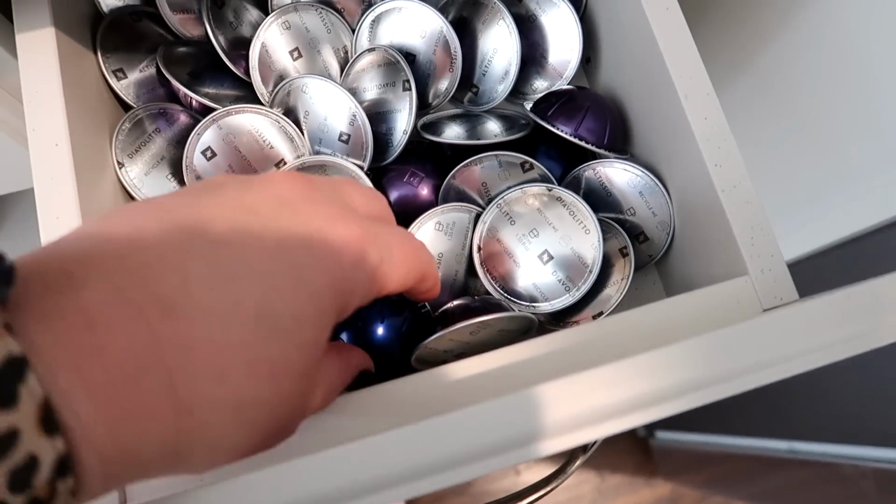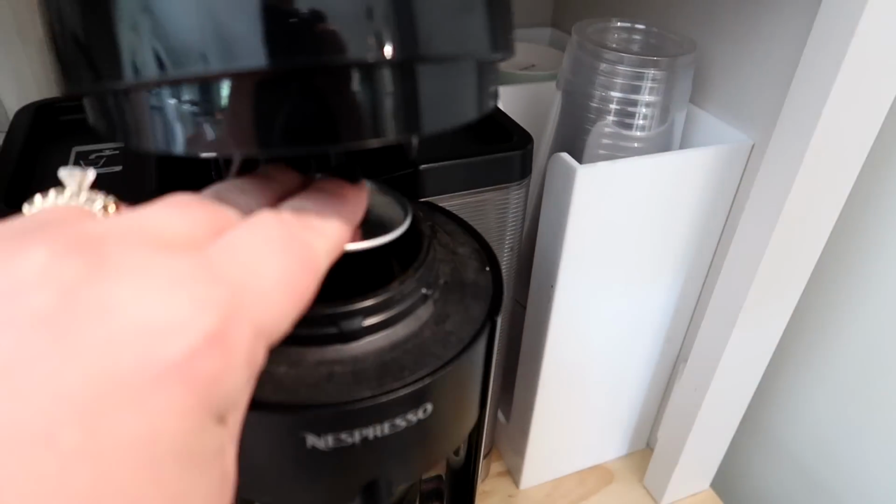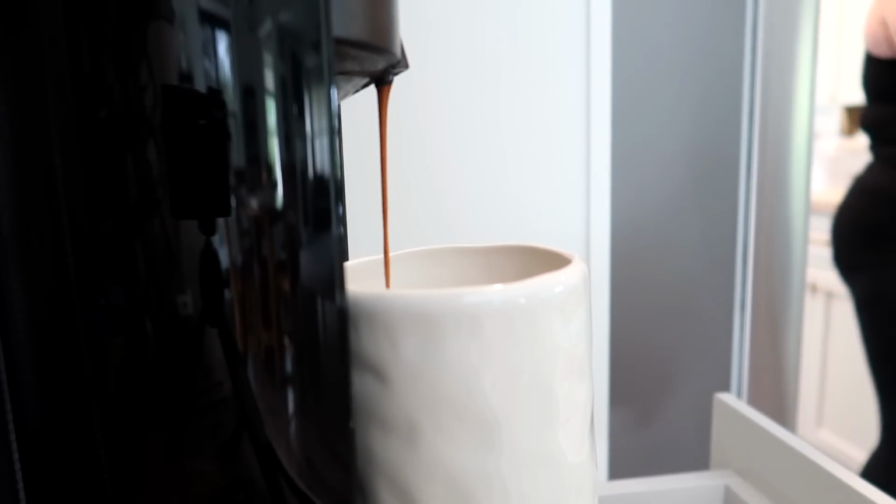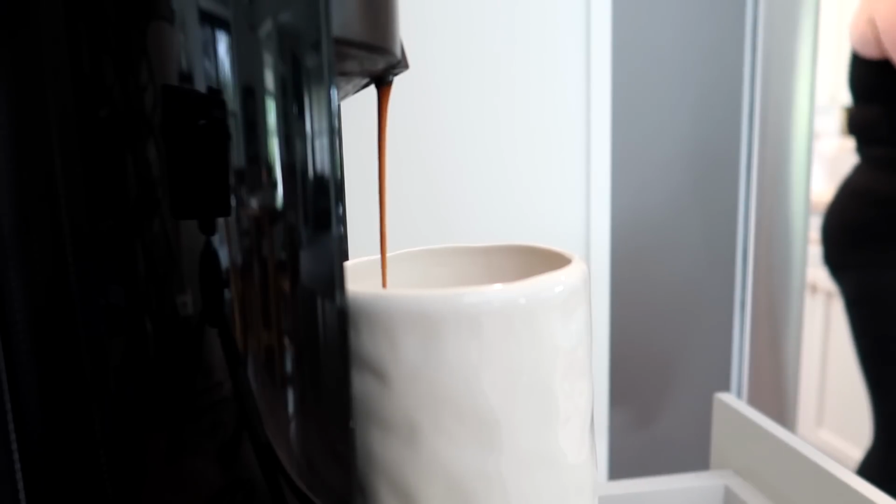I'm filling my cup up with ice. Next, I'm gonna put some pods into my Nespresso. I like using the dark roast espresso pods. I just ordered them on Amazon. I can link everything down below. And while that is brewing, I'm gonna start trying to organize some things in the kitchen.